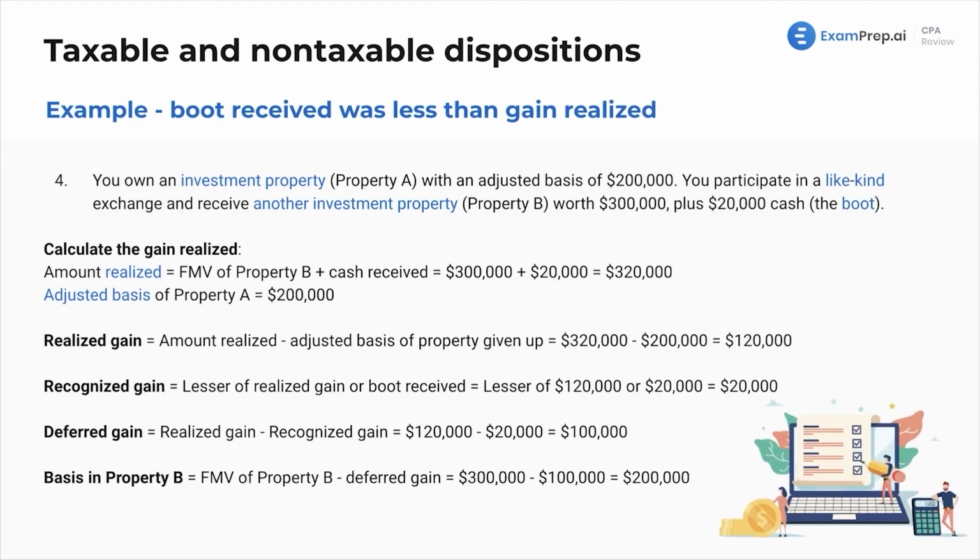All right, similar type question, but boot received was less than gain realized. And we're just running through as many examples as we can. We want to make sure that you are prepared as properly as you can be.